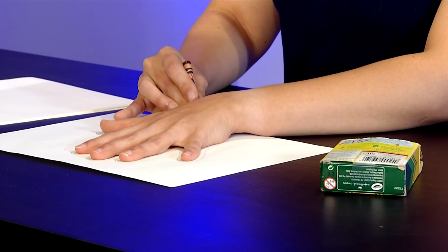All right, we're going to now draw underneath our hand. So to make that easier for me, I like to remove my hand and finish a circle. Oh, perfect. Do you see that? We have now made the outline for our turkey.